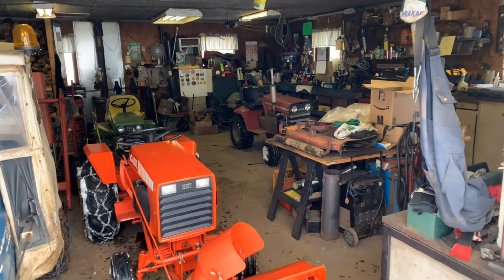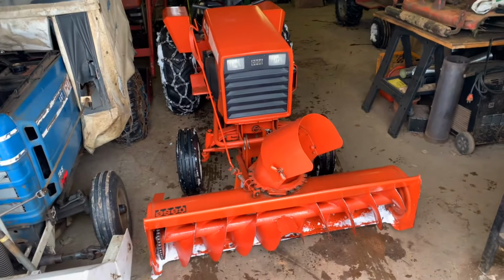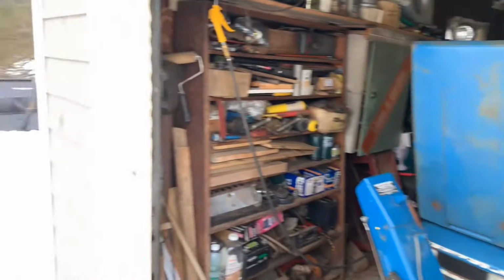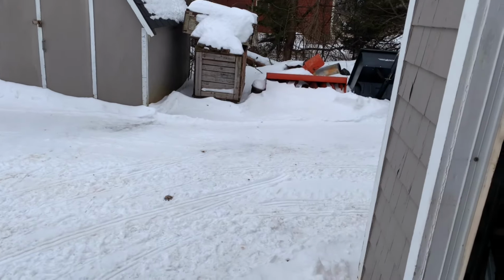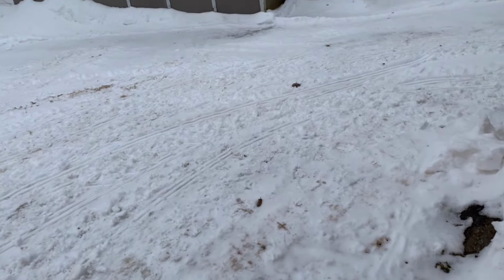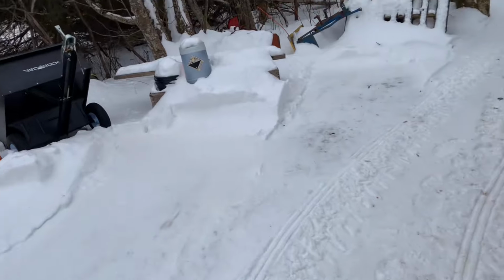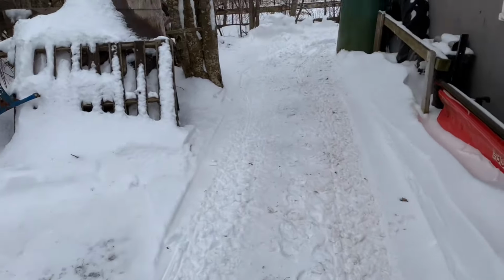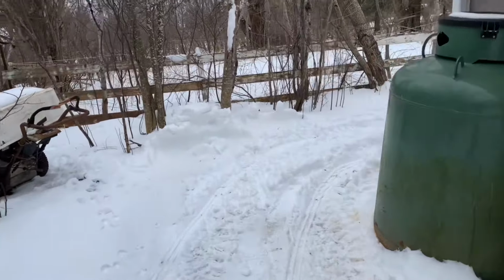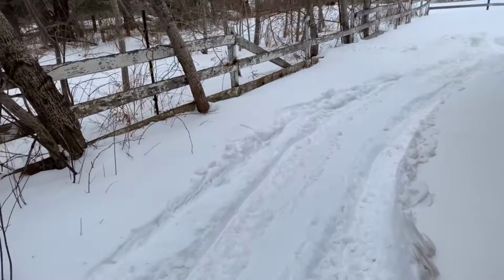Now, I just want to take you around. I should have taken you with me on this little drive, but me and the Case went for a little drive afterwards. Anyway, I'll go and show you where I went. Nothing too drastic. I came around this way. And went back out in this direction, out through the back.